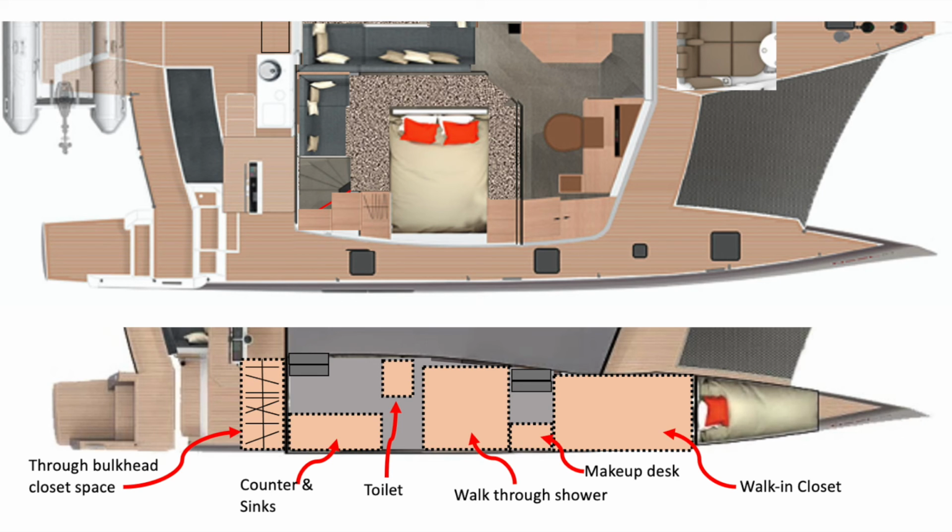So I would have taken that and turned it into giant hanging space that you'd have an access through the bulkhead. Big counter at the foot of the stairs with 2 sinks. A nice big toilet area there, nice big shower. And then we got Jack and Jill showers in every boat you can think of.